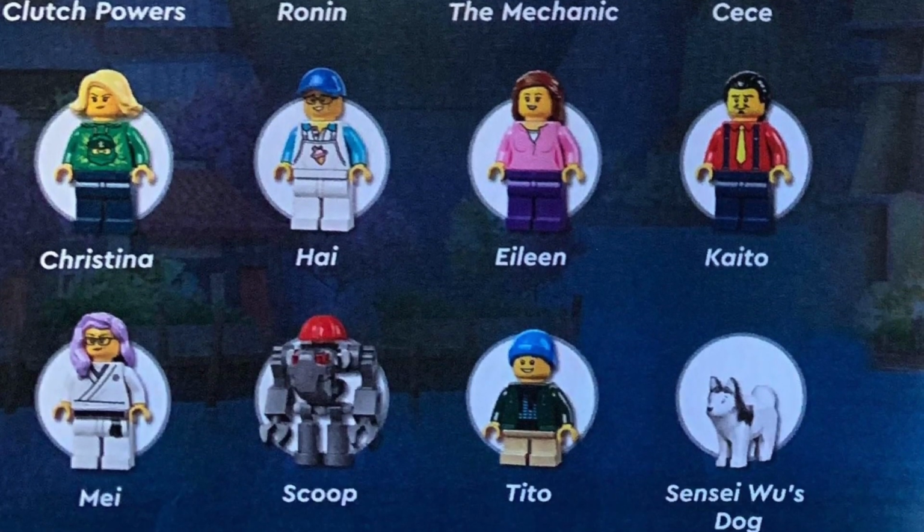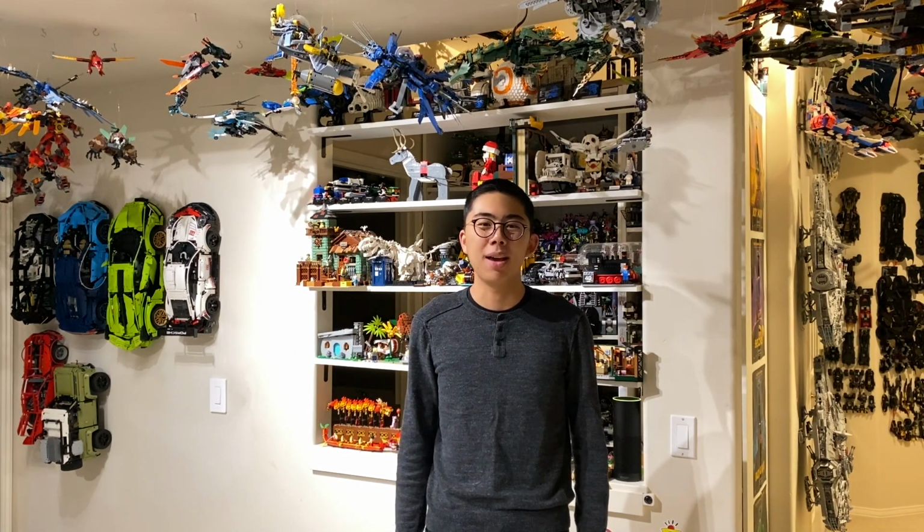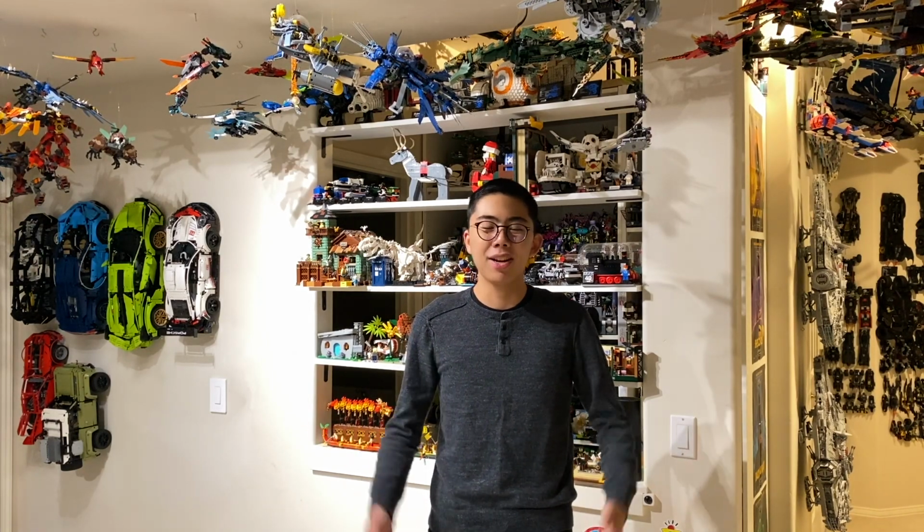It would have been real great to get the final elemental master we're missing, which is Camille. It would have been nice to get some of the other side characters that we never saw before, rather than just updates of previous characters. But then again, we are getting the Mechanic. That is the one side character that has never appeared before that we are getting for the first time in minifigure form. So I can't complain too much.